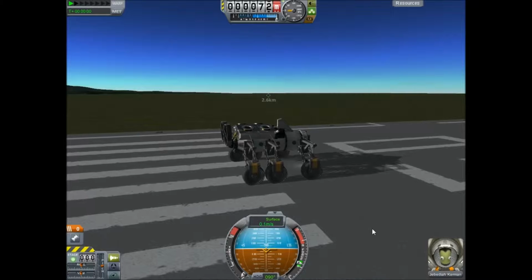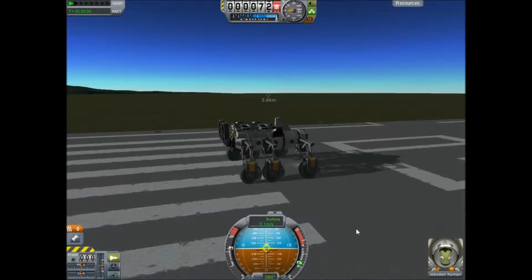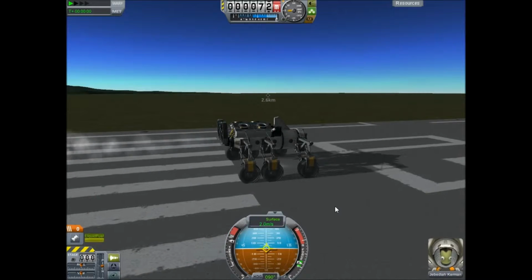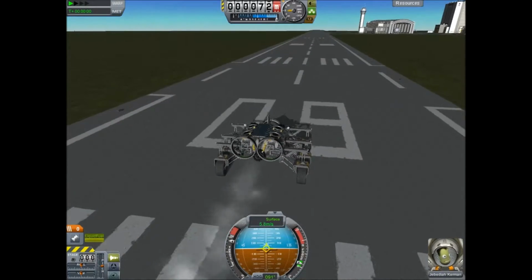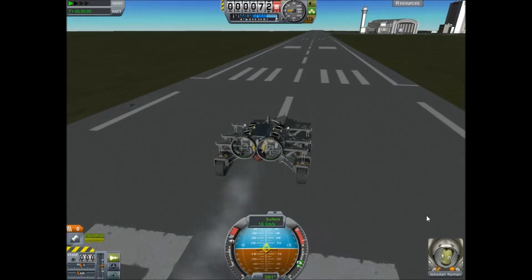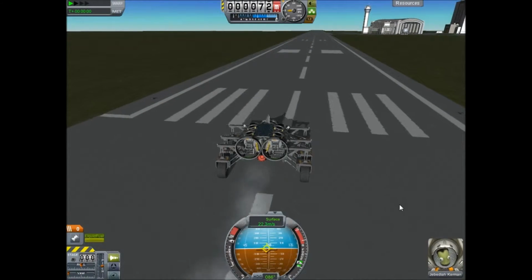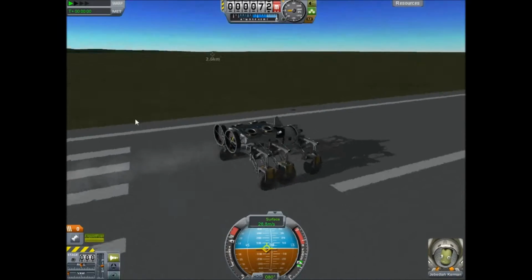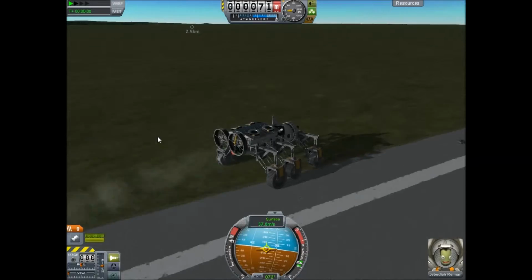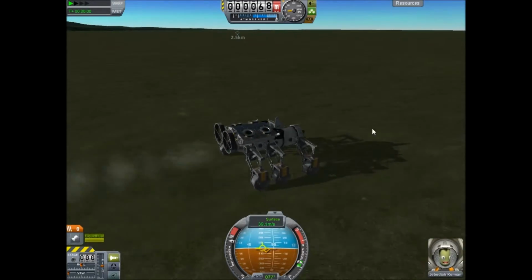Okay, and let's see. Let's get you going. Let's get moving. Let's see if I can remember how to do this. Oh, there we go. So the Landshark is really just a rover vehicle, predominantly made to help recover pieces and things like that.